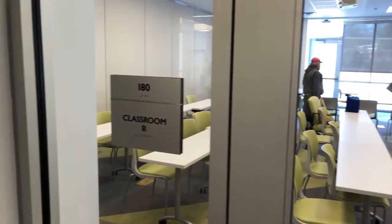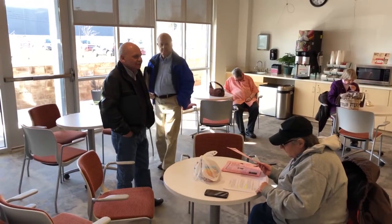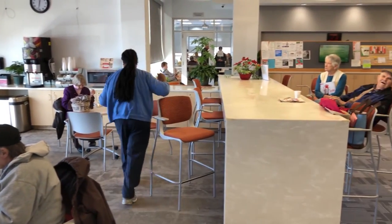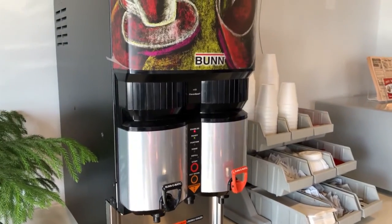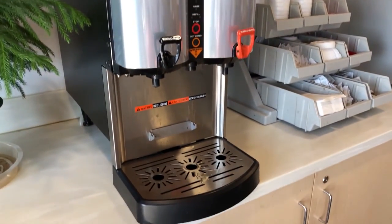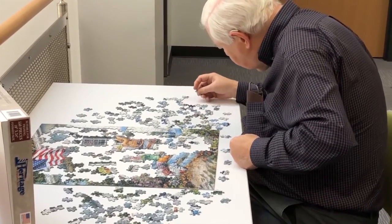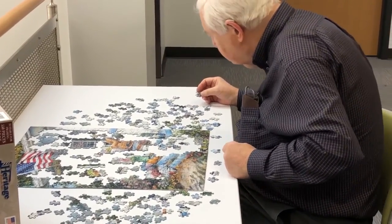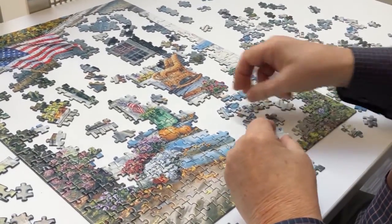We have 2 classrooms here. We have a cafe, and I kind of kid and say, what is a senior center without coffee? So we have fresh flowing coffee in our cafe and hot water for tea or hot cocoa. Then we have coffee pots upstairs too, because you can never have enough coffee in our environment. One of the neat things that we've started is puzzle tables. So we have puzzle tables located both upstairs and downstairs. For 2018, our goal is to complete 500 puzzles.